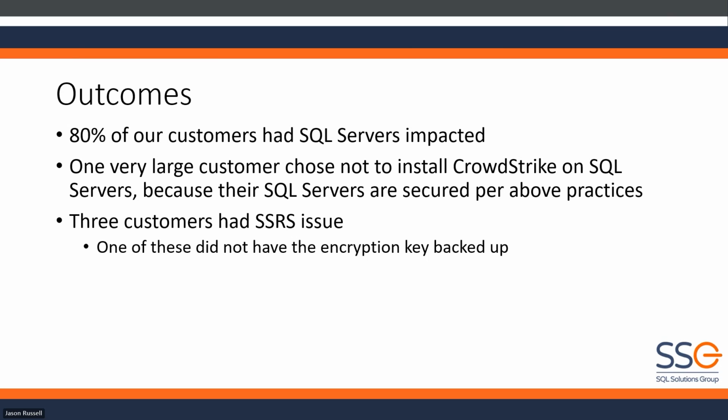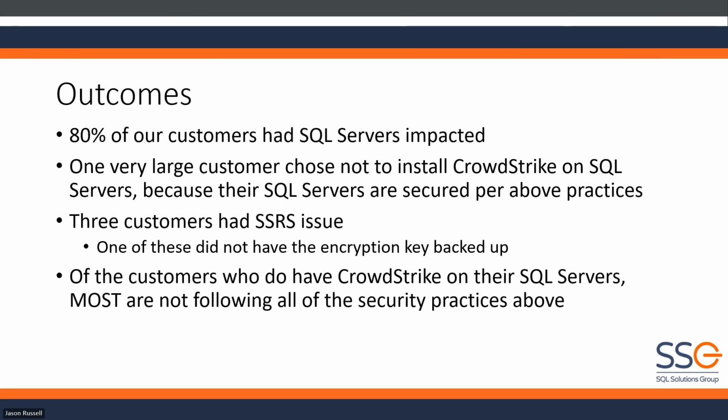One of the things that I wanted to point out: of all those 80% of customers who did have CrowdStrike on their SQL servers and their SQL servers went down, I would say most of them are not following the SQL Server hardening practices that we just talked about, right? And this comes back to InfoSec cares about everything up to and including the OS. They don't know anything about what's going on inside SQL Server. That's your responsibility as a DBA, right?